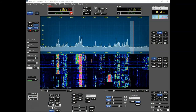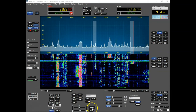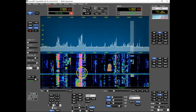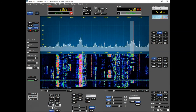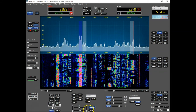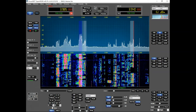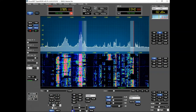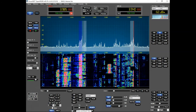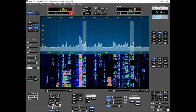With PowerSDR, you have three receivers. So right now we have VFO-A set for 3985. If I turn on the multiple receivers, now I'll be able to also have VFO-B. So I position my cursor on this station that I want to listen to and click on it. And now we're listening to 3940. Their QRP rig at the time. And at the same time, you can listen to 3985. And if we were in a DX pileup, you could listen to the station calling CQ and also listen to all the stations that are contacting or trying to contact them.